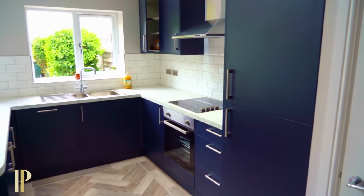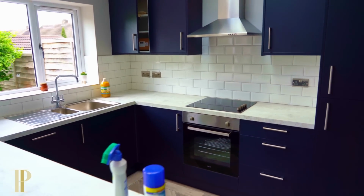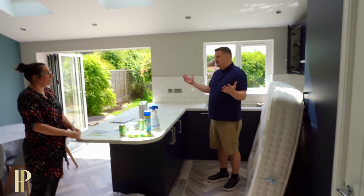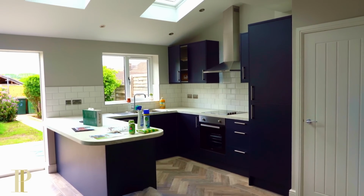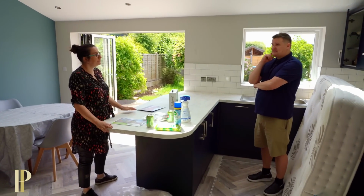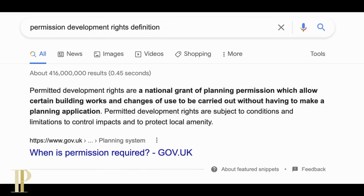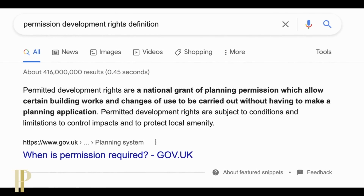Great. So when did you buy this house? We bought it 6 months ago. Nice. And you've done the work, like you've literally done everything. Yep, pretty much. And you've extended this. Yep, this is an extension that I'm standing in right now. So we've done this under permitted development rights. And what does permitted development rights mean? So basically, we have a right to extend to a certain amount of meterage without getting planning permission.